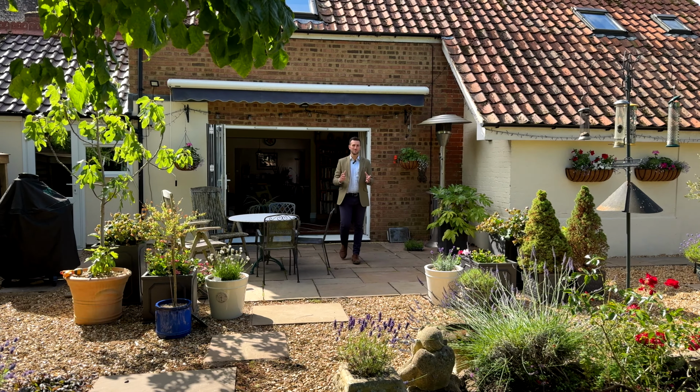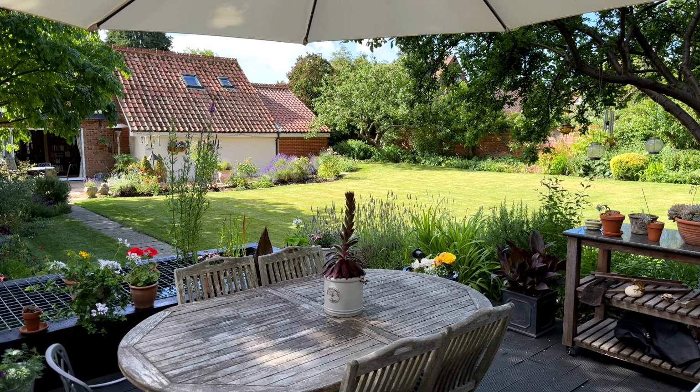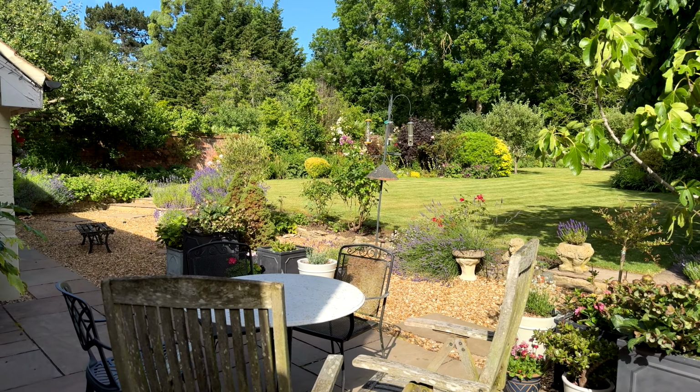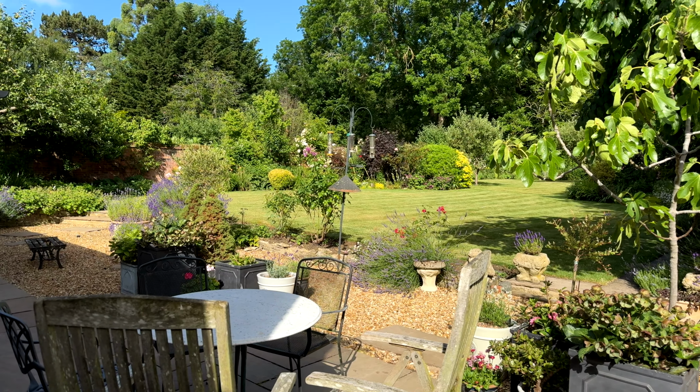Garden, so much space out here. There's a lovely raised area just in front of me for barbecuing and entertaining, obviously this terrace here. The garden is magnificent size, popping with colour.